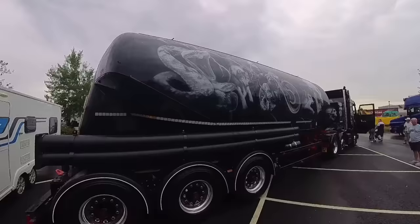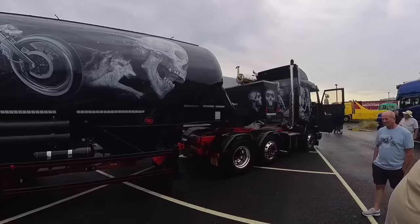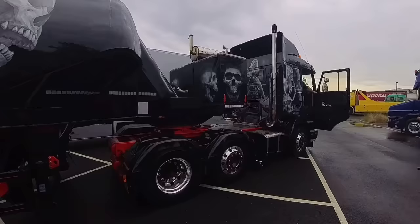Then we come across the Templeton and Daughter Scania 143-450. This is just a phenomenal piece of artwork, and the attention to detail is incredible. You have to see it in real life to believe it, and this truck still goes out and does a day's work.